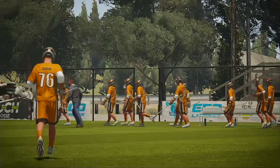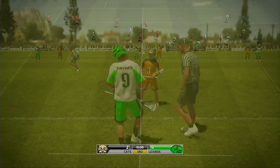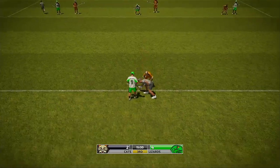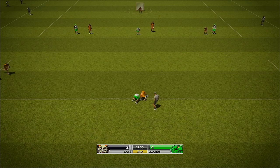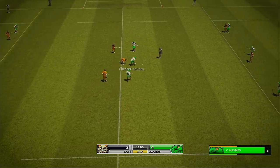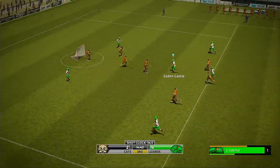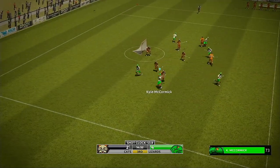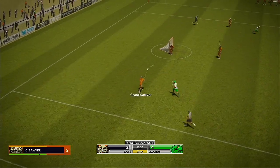Another punishing quarter of lacrosse comes to a close. Some tired-looking players out there already, and we're only halfway through. The home team have ended with a slender lead over their rivals. It's 4-2. McCormick goes for the shot. Hubertus was all over that one.